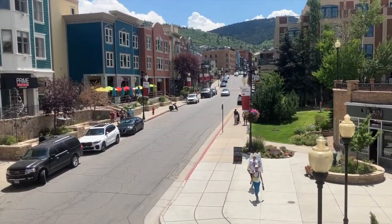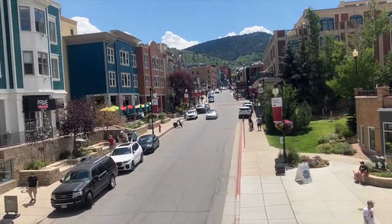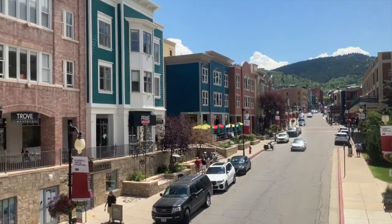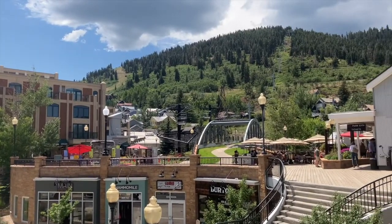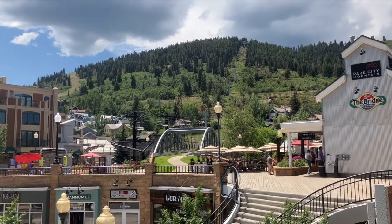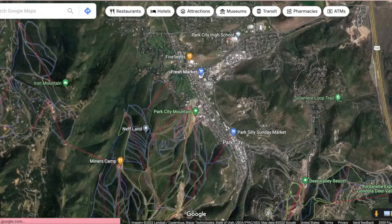Obviously, there's tons of location options next to the resort, so you could be on Main Street, Park City Base, or Canyons Village Base. Most of those are resort-style places, but I'm pretty sure there's some Airbnbs as well. And if you're next to Main Street, you can just take the town lift over to the Park City side, which is super convenient.